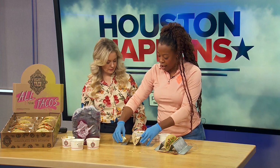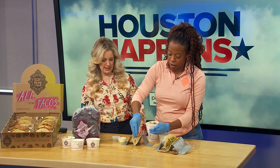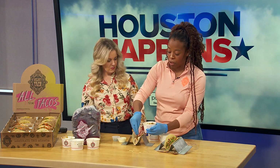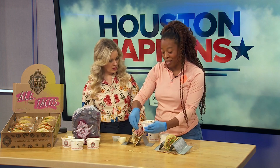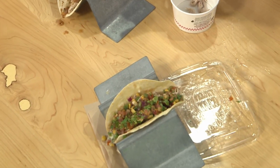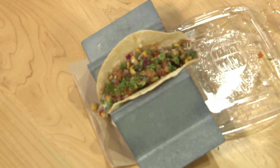And then you're gonna have our roasted poblano ranchero salsa. Sprinkle that on top. It's really good. And this is another thing that's homemade. We roast the potatoes, the tomatoes ourselves in-house. And then we have our roasted corn pico. And then garnish. It's all about the garnish. Exactly. And look at all these beautiful tacos.